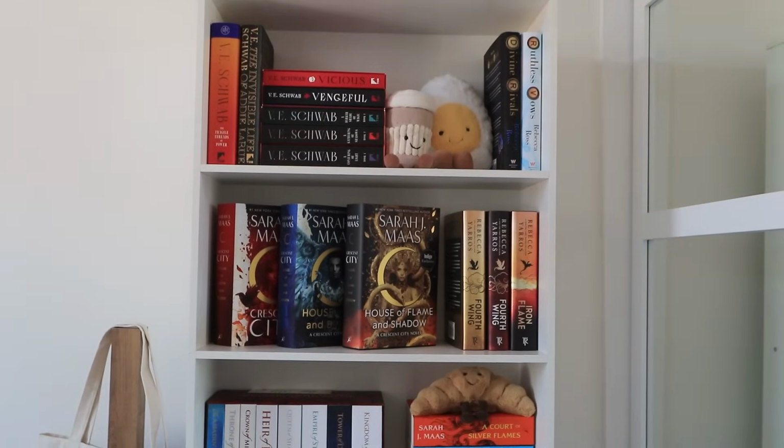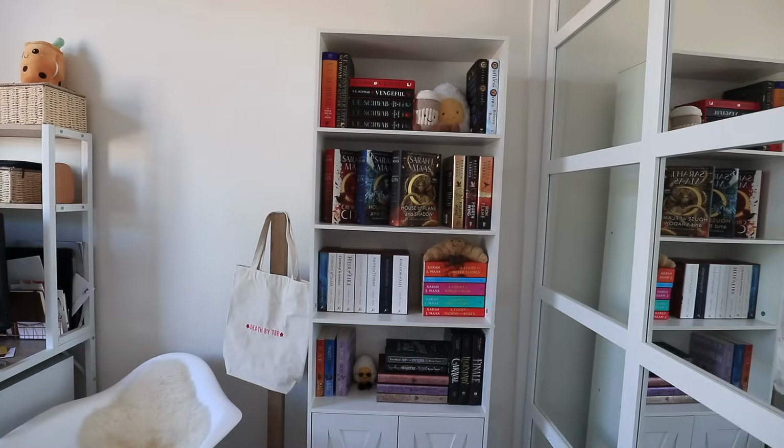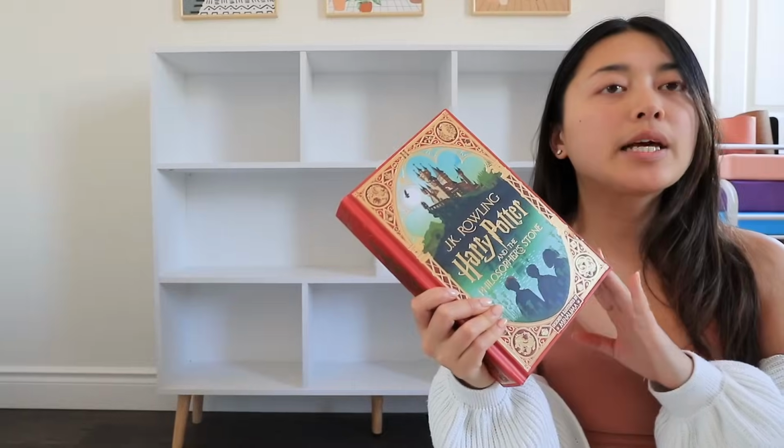Maybe I'll rearrange them a little bit, but I think that's generally going to be the main shelf, the tall shelf. Stay hydrated because this is hard work. So that shelf kind of turned into fantasy. I guess all my Roman Empire books are fantasy books. Oh no, you know what? I'm going to have to display this as well. One sec.